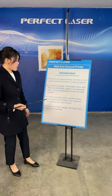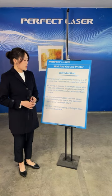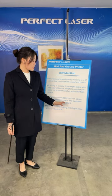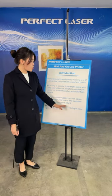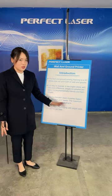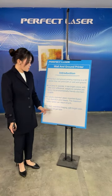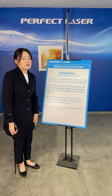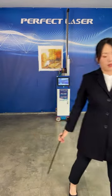Okay. So the next thing is it adopts Japanese imported Epson high definition print heads, and the maximum spray speed can reach 65 square meters per hour. It's fast, one-time imaging with bright color and will not fade. Okay, so this is just a brief introduction of our products.